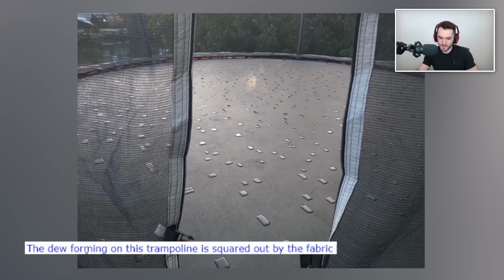Hydrogen bonds is always the answer when it comes to anything water related, but I just wonder how hydrogen bonds plus trampoline fabric equals squaring off rather than, anyway, another formation that still has just smaller jagged edges.